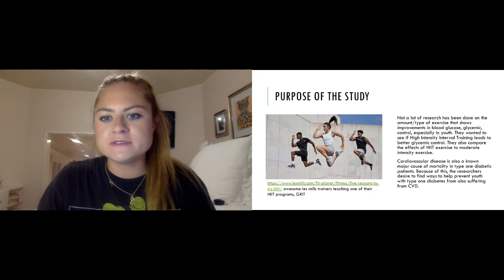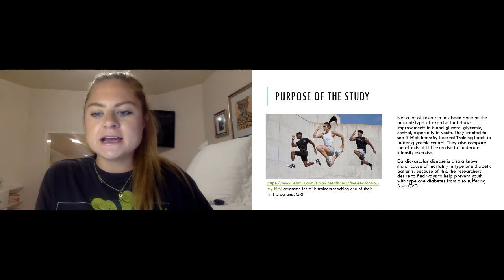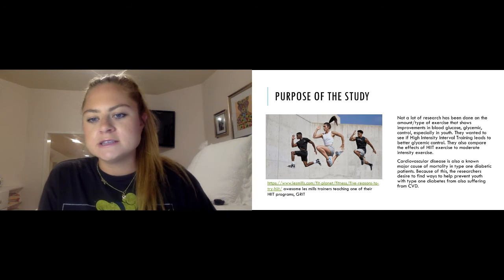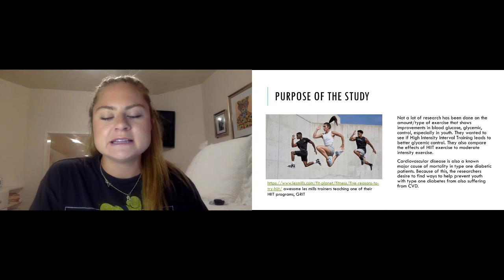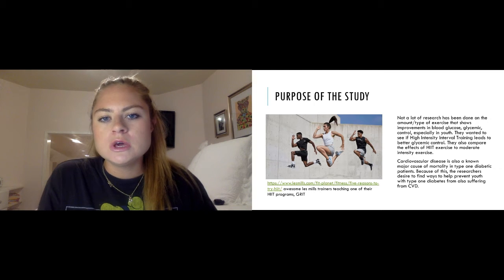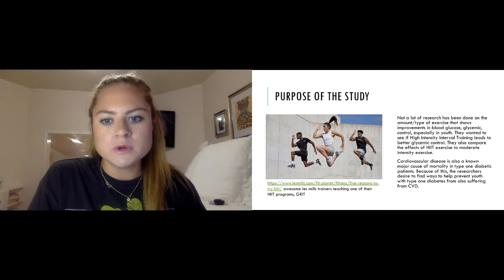Okay, purpose of the study. So not a lot of research has been done about exercise and diabetes and what is the best modality for them and what helps them the most, especially in adolescence. They did this study specifically in adolescents. So the researchers compared high intensity and moderate intensity exercise to see what the effects were in blood glucose levels.